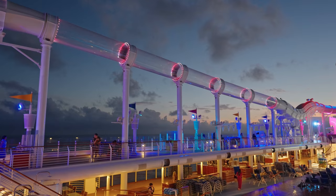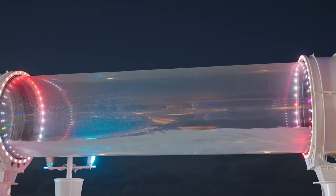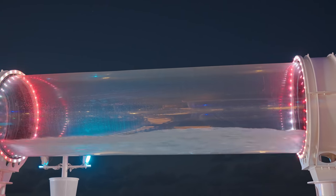Your go. Gorgeous sunset tonight. Another bonus about doing it at this time of night. Plus you get to see all the lights. The lights look really cool on the slide at night time. Let's go. David, you're excited. Yay.